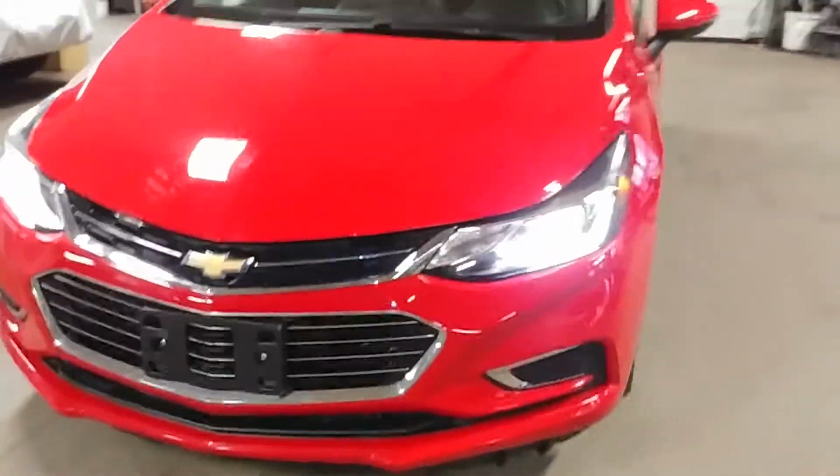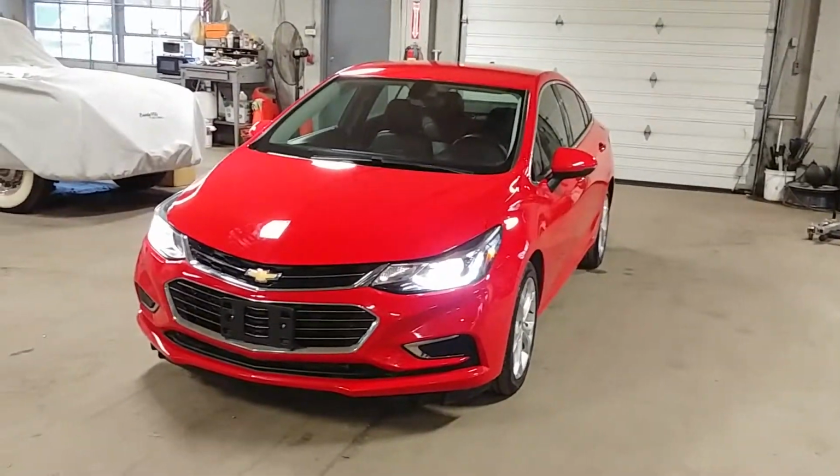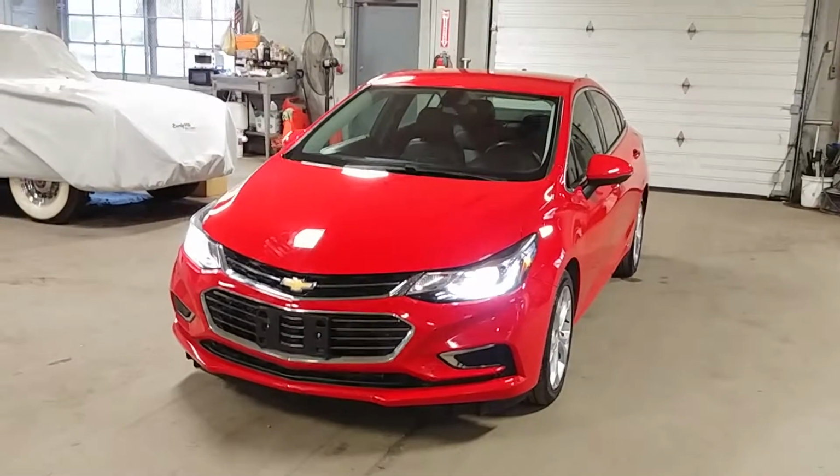Lights are working. Things are running. Folks, once again, this is a 2017 Chevy Cruze, the premier package with 28,000 miles. If you guys have any questions or concerns, please don't hesitate to ask.